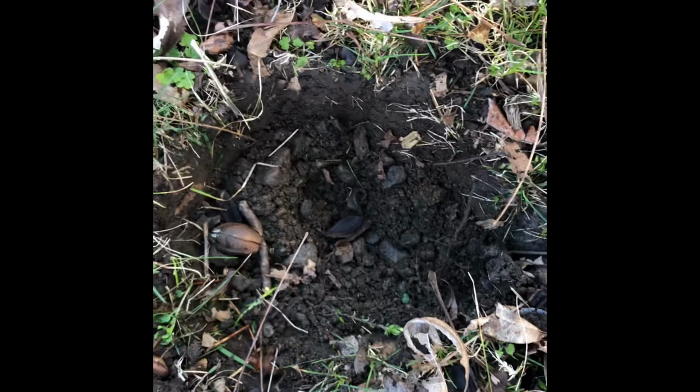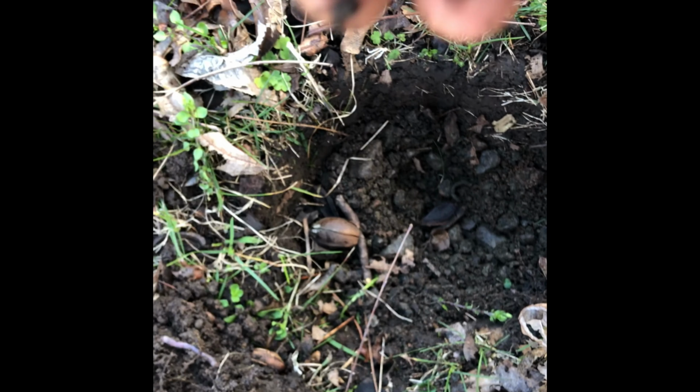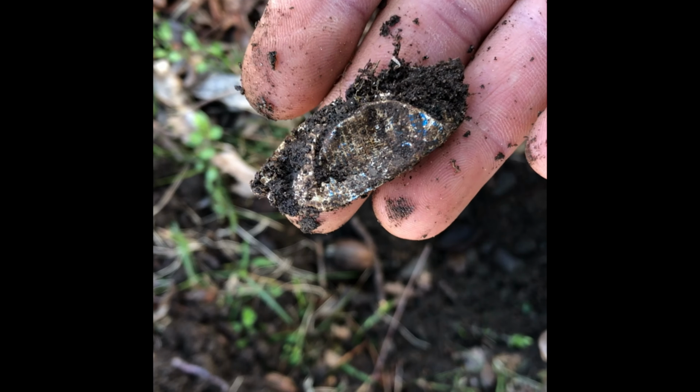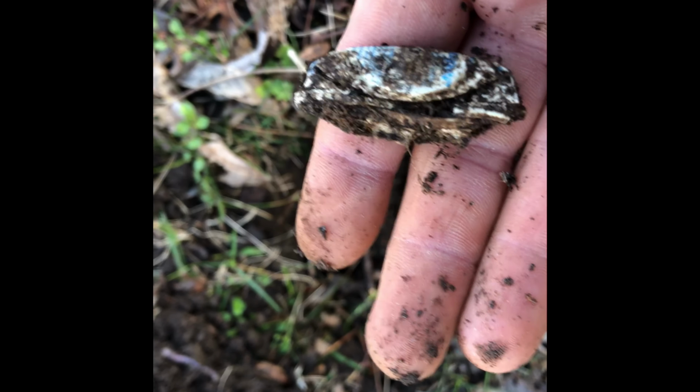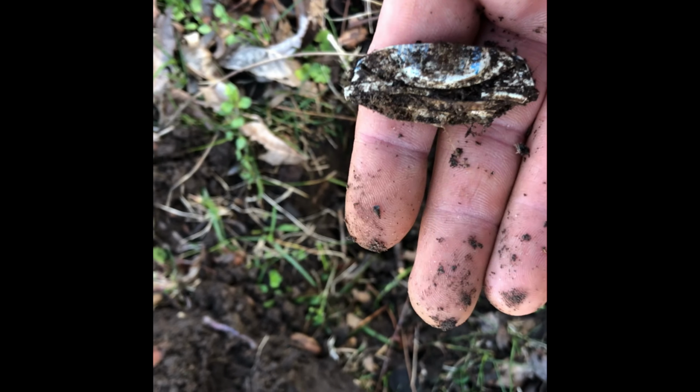There's our culprit. Yep. Good old bottle cap. But it was ringing up a couple. Yeah, there it is. Good old bottle cap. See, tried live dig. That's what happens. You never know what you're gonna get with a live dig. All right.